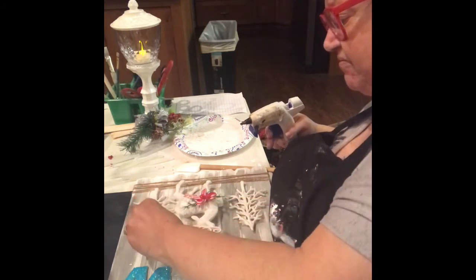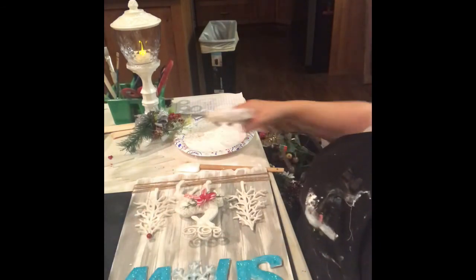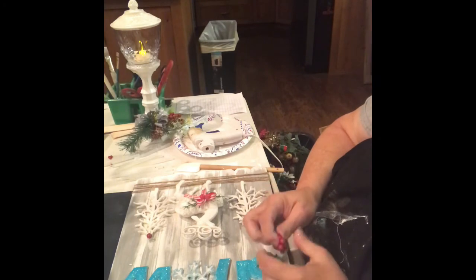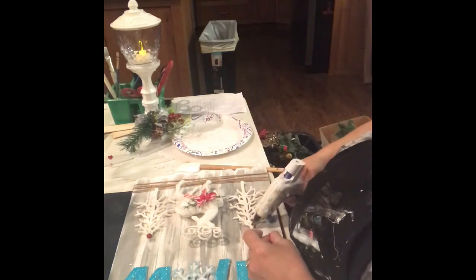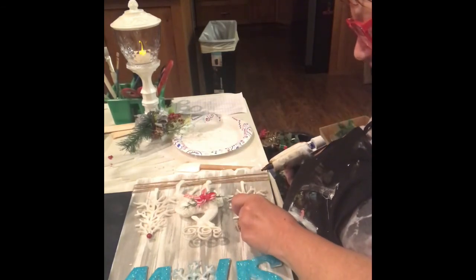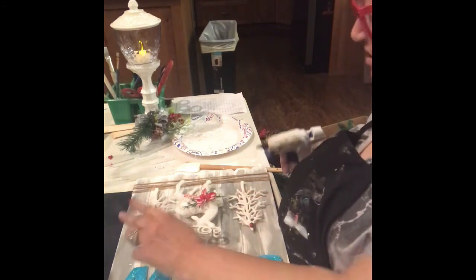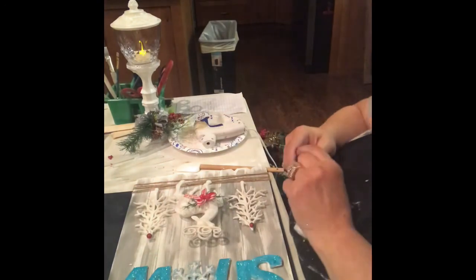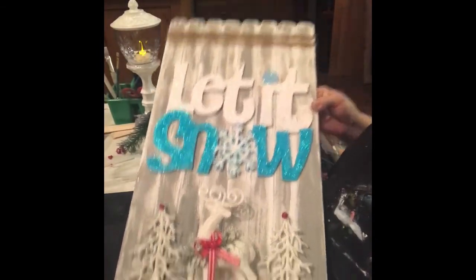Putting some berries up where the string was to cover the holes. And there it is, all done. I did end up putting a white poinsettia up where the hole is on the T.